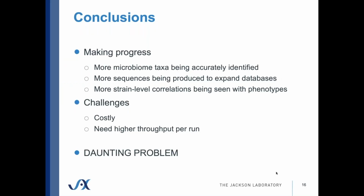So just to wrap it up then, I think we're making progress. We have a daunting problem because there are so many organisms in the human microbiome and the mouse microbiome that we have to do. We have to expand databases, correlate with phenotypes, do all of those things. And right now, it's still a little bit costly. We'd like to see the cost come down, and we'd also like to see higher throughputs so that what we can do with long read sequencing becomes just as cost effective as what we can do with the high pooling that we do with Illumina short read sequencing.